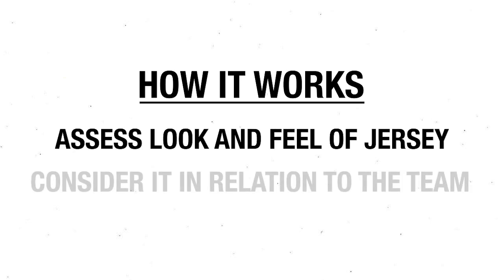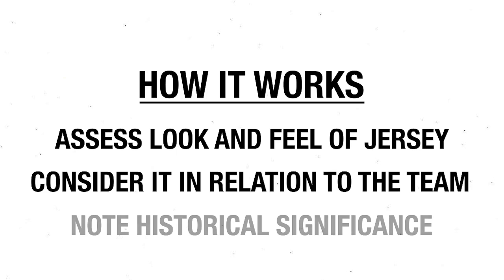We'll mostly be basing each placement simply off of how the design looks, but we'll also take into consideration how it looks alongside the team's other jerseys at the moment, as well as any historical significance. And since the vast majority of this video is going to be me hating on Nike, I figured I'd say some nice things about them to start, with the undeniably great tier.